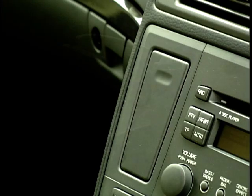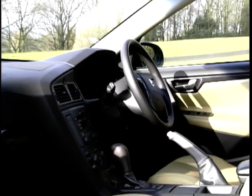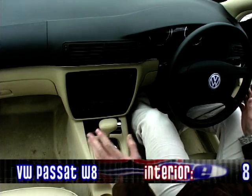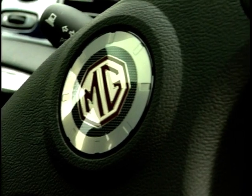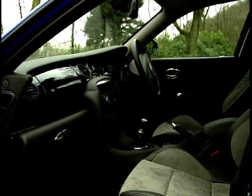As far as quality goes, it's not as good as the Passat. The Volvo is still excellent and very well put together and worthy of a £30,000 car. Overall then, we've rated the Passat's interior slightly higher than the Volvo because of the marginally better build quality. And whilst the MG's interior does feel the most sporty, it doesn't feel as high quality as the other two cars.